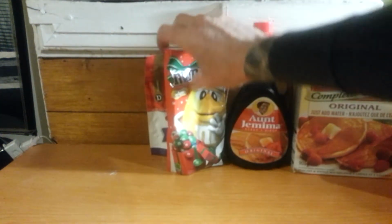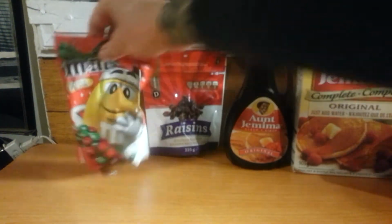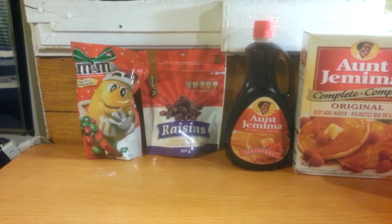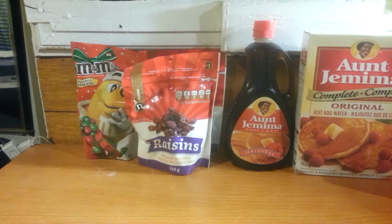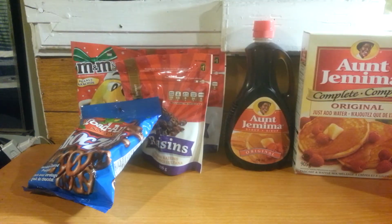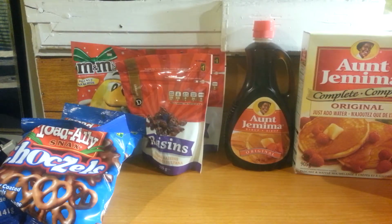We picked up more raisins. Oh, that was something that wasn't supposed to come out. Christmas M&Ms. They were $3. So we got some more raisins. Let me have a look. What else we got? Some chocolate pretzels. These are kind of things that I actually do eat. These aren't really necessary to keep for any long time. They probably won't even last the night as it goes, but there you go.